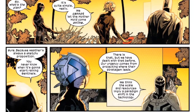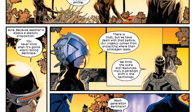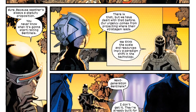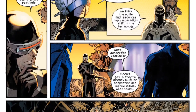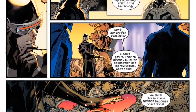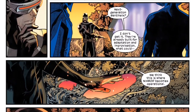But that's not even the biggest issue with Orchis. The biggest issue is they found plans that they are going to be building a Nimrod. And Cyclops goes, oh damn. If you are new to this whole X-Men thing, the reason why that's a problem is because Nimrod has the ability to adapt to anybody's power. Like once he adapts to your power, he knows how to counteract it and can pretty much take you out.